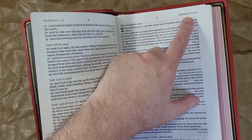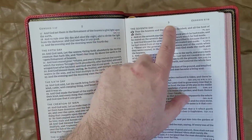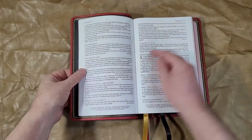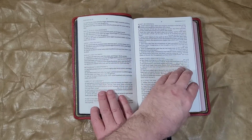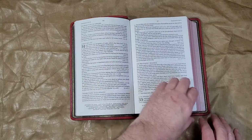Now also in the header we have the book name, chapter and verse number in the outer corner, and then page number in the center. Lots of section headings that break up the text, but no other formatting. It does not include letters. Does not include a poetic setting or anything like that.